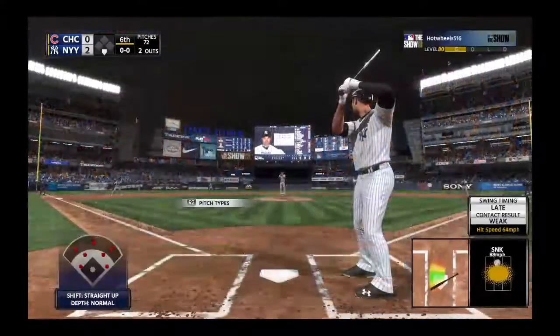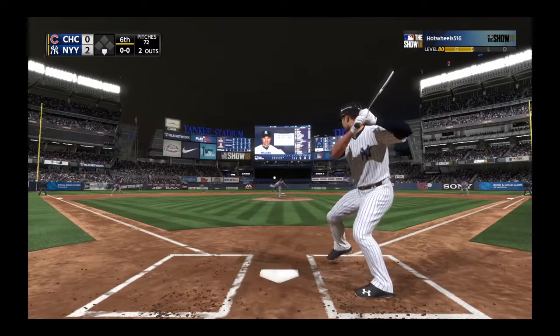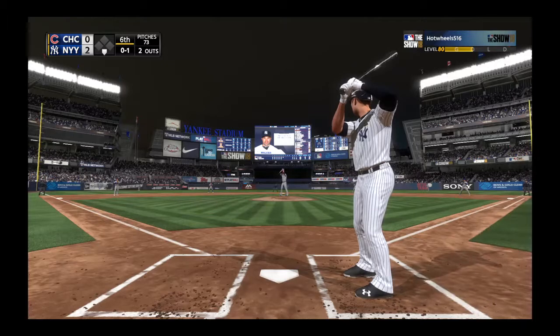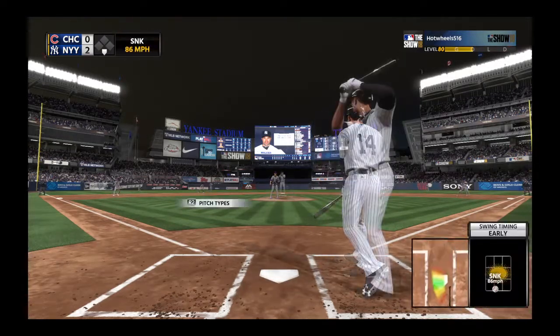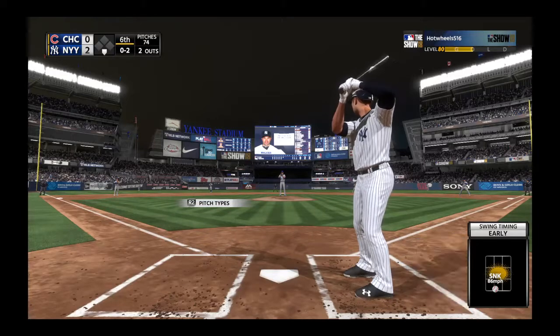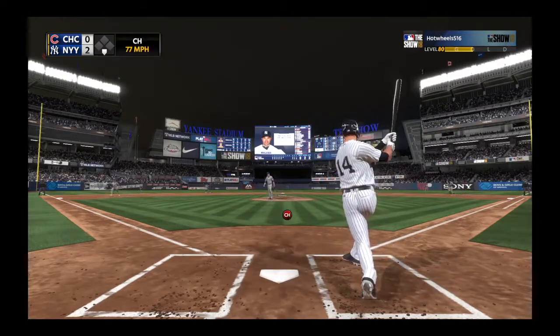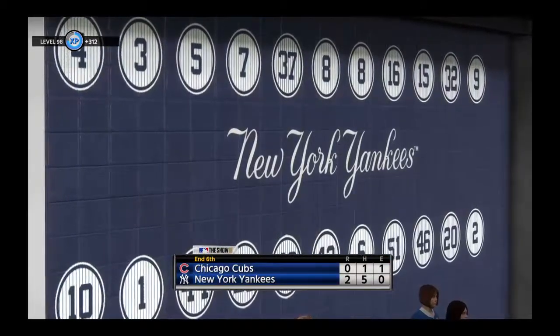Ready for another shot now. Neil Walker. He has flied and lined out in 2 trips in this one. 2 runs, 5 hits, and no errors for the Yankees so far. Swing and a miss as Walker's in a hole here. No balls and 2 strikes. This is what makes him so dangerous as a pitcher. And we'll have to leave it there as this is strike 3, and that will retire the side.